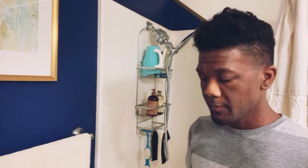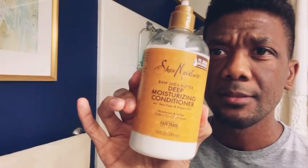Okay, so first step is I'm gonna rinse my hair out. I use this because we have a filter right there, and our sink is like hard water, so I don't like to use that when I'm washing my face or doing my hair. And I don't need to do shampoo today, so I'm just gonna be doing conditioner. This is Shea Moisture.